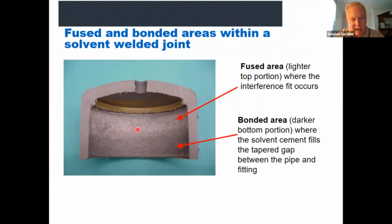Okay. This is what a dissected solvent welded joint looks like. Top here is where it's fused together. Bottom is darker, there's more cement there filling that gap between the pipe and fitting. That's going to be your bonded area. The line dividing those two, okay, that's where the interference bit was. So the tighter that interference bit, the more fusion. The looser that is, the less fusion there will be. And you notice there's cement on all the surface area.